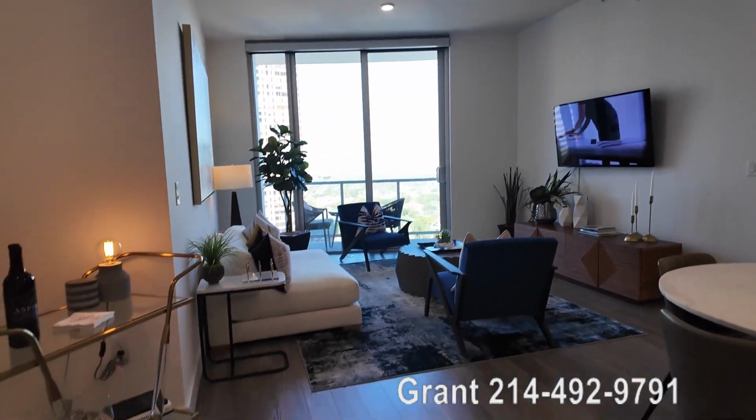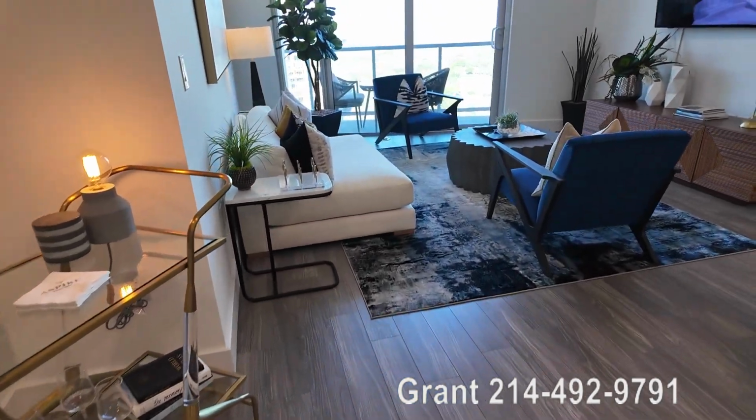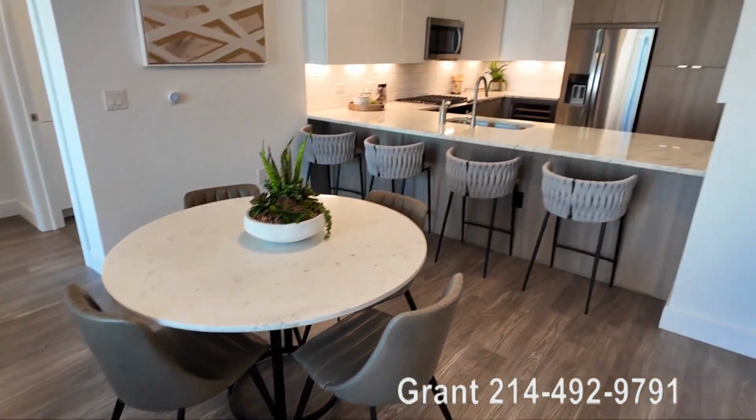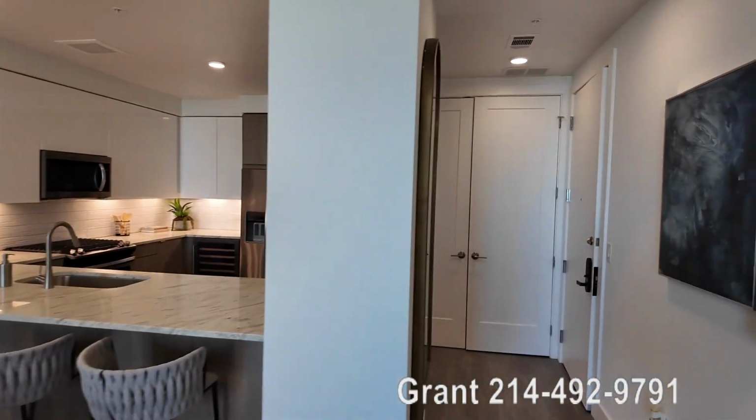It's amazing, and this is a living room that's so open. You're going to be able to have a lot of people over here. You can see all the seating that's in here. It's just delightful. This is so beautiful.